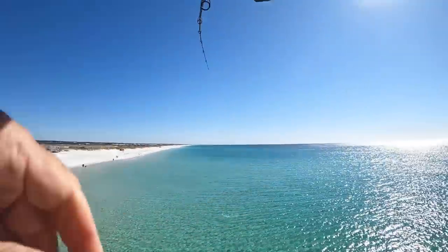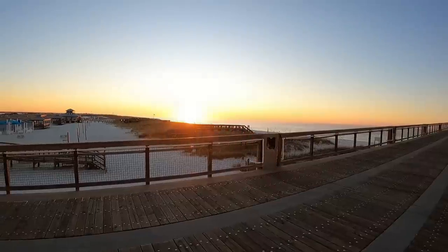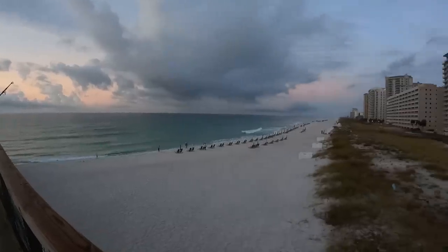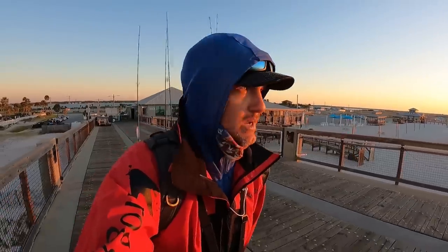Woo-hoo! Good morning, folks. Welcome to another beautiful day right here along the Florida Gulf Coast. Today, we are back on Navarre Beach Fishing Pier, and it's a chilly morning. It's in the 40s, which I know a lot of you guys from the northern states are like, 40s, that's when we have our pool parties. Well, we're from Florida, so it's a little bit different. It's flat calm, and we're going to walk out here on the pier and see if we can have some action.